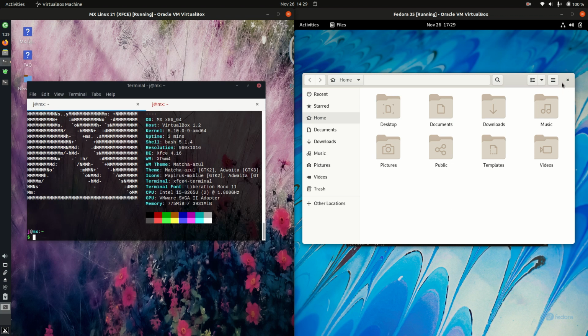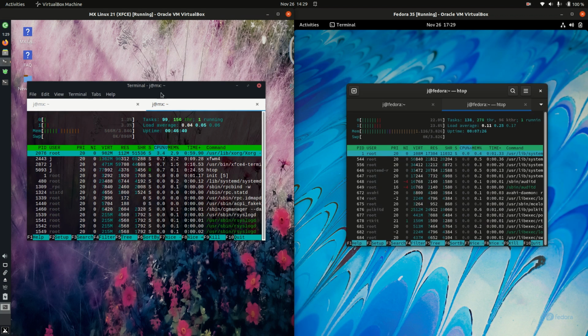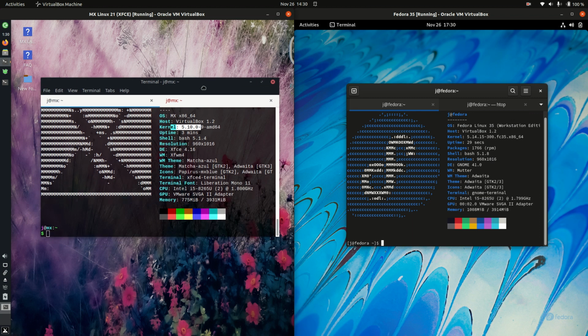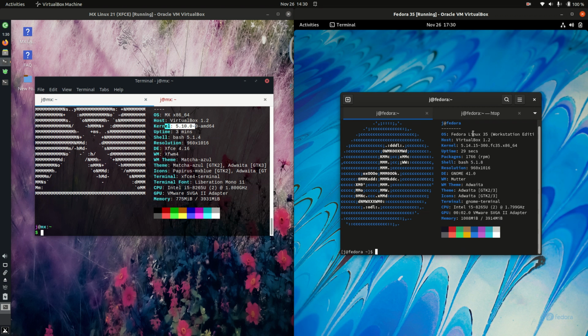Let's move on to the CPU usage and the RAM, see what's going on there. Oh, in fact, I think I've skipped a beat. I'd like to talk about the kernel for a moment. 5.10 kernel on the left. It is Debian based, so it is going to run on an older, more stable version. Whereas on the right-hand side, we are dealing with a 5.14, which is quite good. Not the latest and greatest, but really close to it.